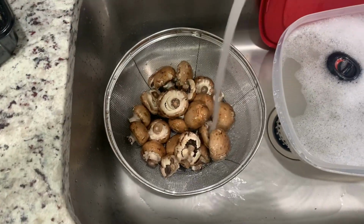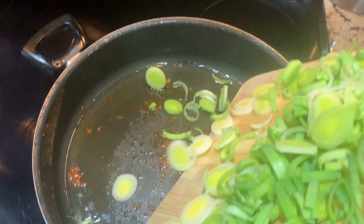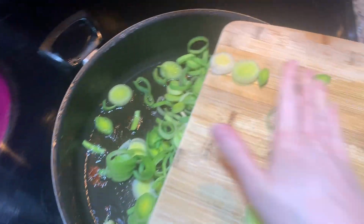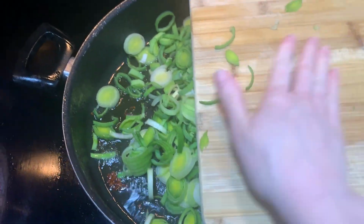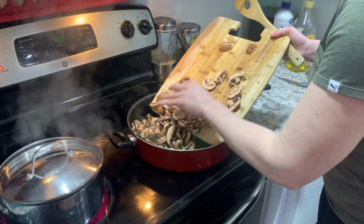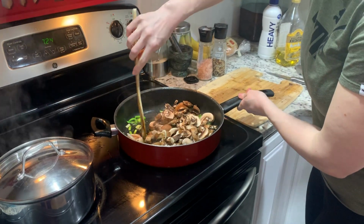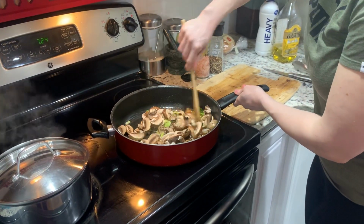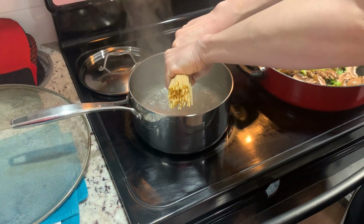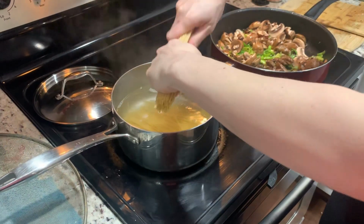Wash the mushrooms and cut the leeks. Add them to the skillet with the drippings from the chicken. Then add the mushrooms. You're going to saute the vegetables for about 7 or 8 minutes. Then you can add the pasta to the boiling water once it boils. It takes 11 minutes for this pasta.